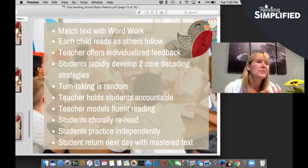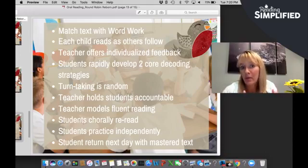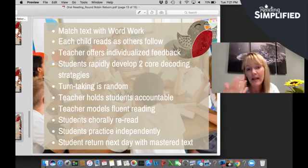So one of the concerns about Roundrobin, well, those kids are stuttering through it. It's not a good example, not good modeling. Well, we can follow it up with a model by the teacher, okay? Then that would be the second read. Then the third read maybe the students can choral read. They've done the first read through, they've practiced their decoding, and maybe all together in a quiet choral reading with the teacher being most dominant to give them the fluent example. They could do that to kind of end their lesson with the teacher that day.